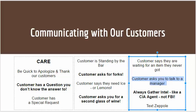Customer wants to talk to a manager. So this happens, either someone calls or stops by and says, I want to talk to a manager, or I want to talk to an owner. So this is the pattern of what you need to say. It's not always a complaint. It could be a suggestion. It could be for a fundraiser. It could be a complaint. It could be a telemarketer wanting to sell us something. It could be a lot of things.